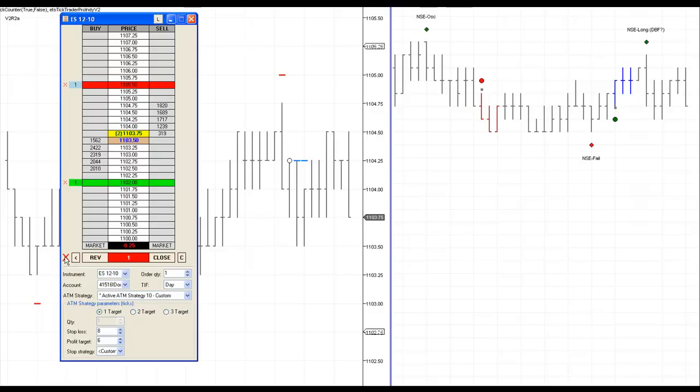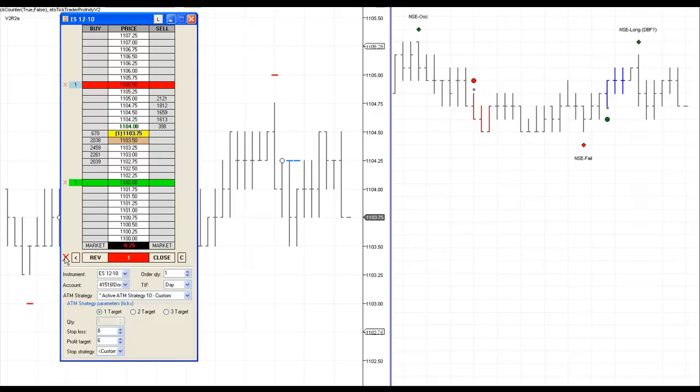But I know if I follow the rules of this system, at the end of the day, I'm going to come out ahead. I may have some bumps along the way, but I'm going to come out ahead because I'm not going to deviate. That's the name of the game here.